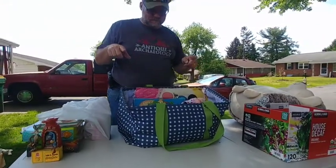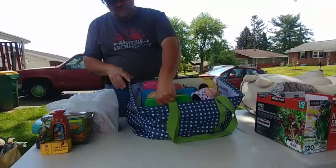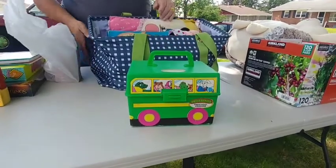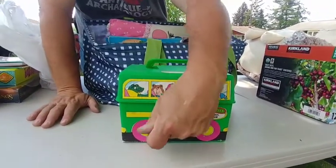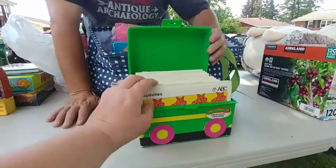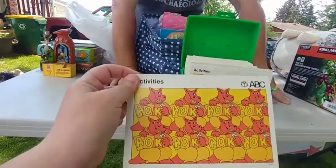Oh, so this was actually the first yard sale we went to. This was the first one. I didn't look at this yet. Whatever it is, it's heavy. It's full. I didn't really look much into it. Sweet Pickles Preschool Program Set. And here, I'll get it. You're trying to do it backwards. There you go. And look, it has cards in here for activities.